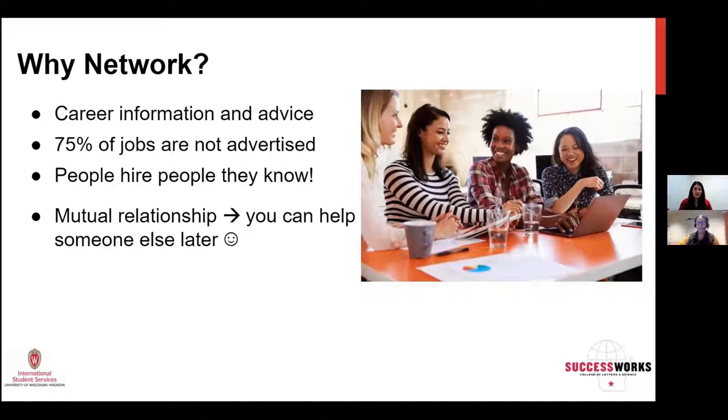Another really good reason to network is because about 75% of jobs are not actually advertised. The jobs that you see posted online, on LinkedIn, on Handshake, that's only a small portion of the actual jobs that are available.